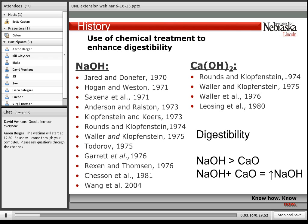And so there was some work early on with calcium hydroxide, which is Ca(OH)2, and then some of the work today that I'm going to talk about is using calcium oxide, but I don't want people to get too confused because calcium oxide in the presence of water becomes calcium hydroxide. So it's the hydroxide that's doing the work. In general, sodium hydroxide is stronger, and so you get a greater improvement in digestibility, but actually having some calcium hydroxide or calcium oxide in combination with it is a plus too.